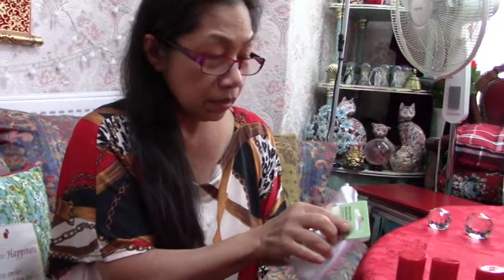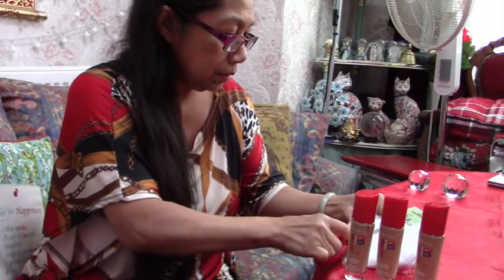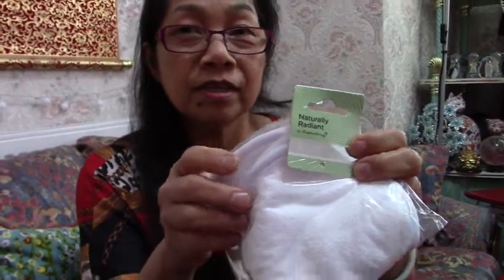Oh, so this is a face cloth. Let's see. Oh, I need the scissors. Okay, guys, so I'll cut this carefully, because I don't want to cut the cloth. Okay. This is a naturally radiant face cloth. So this is free, darling.